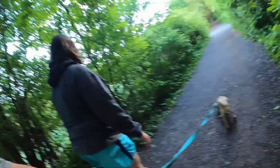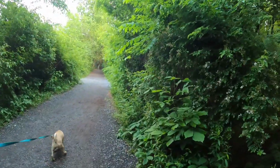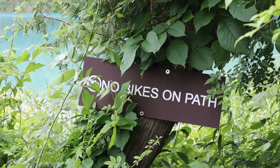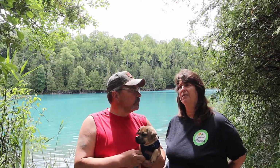There's a full 18-hole golf course with a pro shop in the park, and there's a bunch of other hiking trails that go up and around, and biking trails. But there are some of the trails that don't allow bikes on them, so you have to make sure which trails you're on.